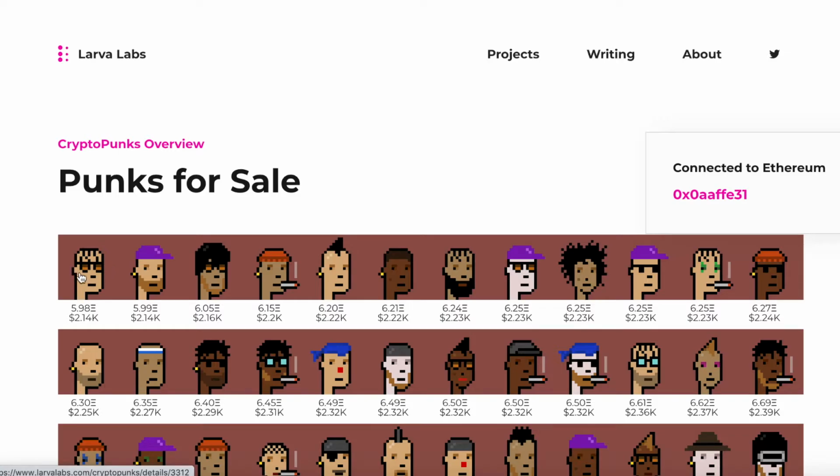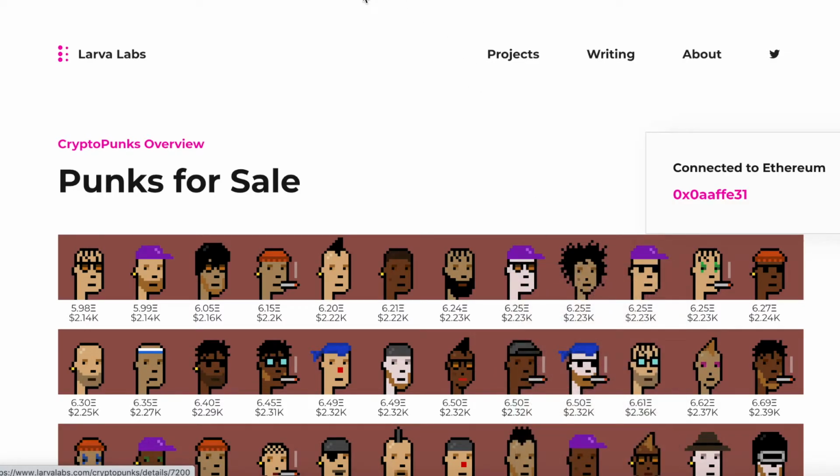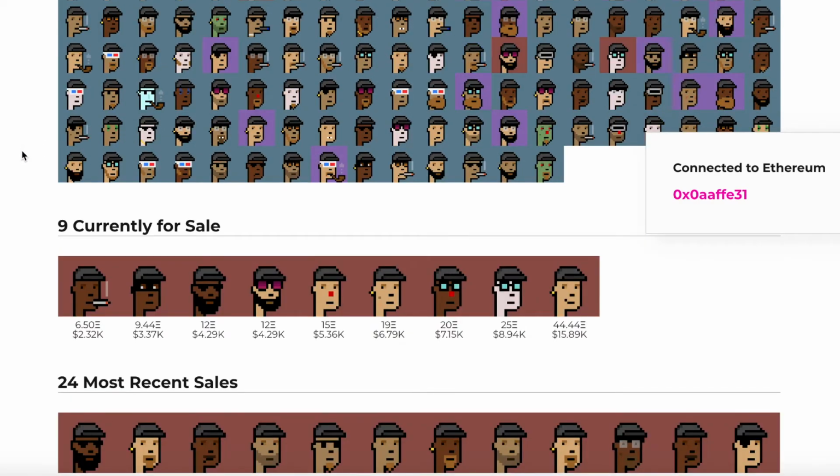So quickly scanning, we got these albinos. Albinos are always good. Cat Forward actually went up a lot. It's not common, but they've typically been on sale a lot for cheap. The floor was sitting at 12 for a day or two, and then people just started posting these, and I assume these are gonna get bought up.